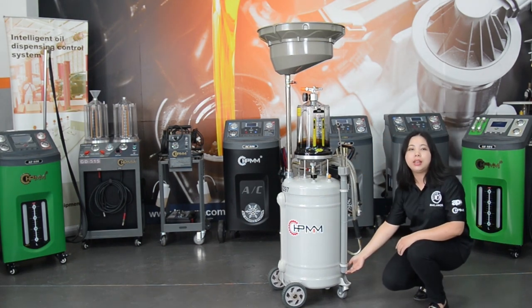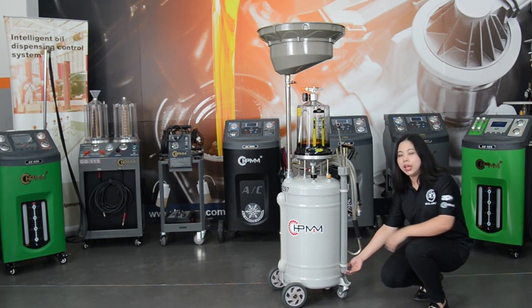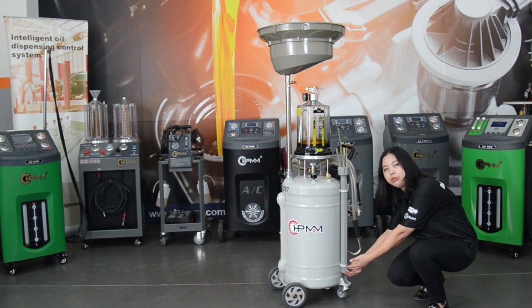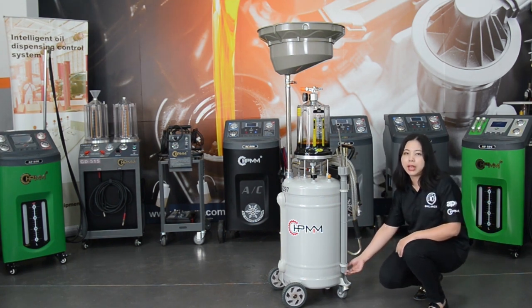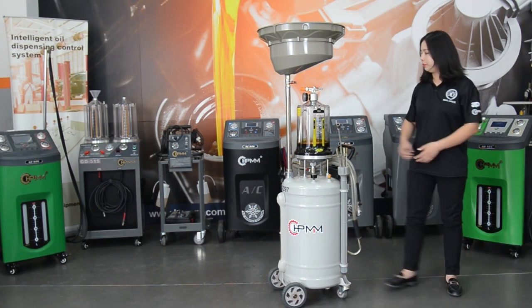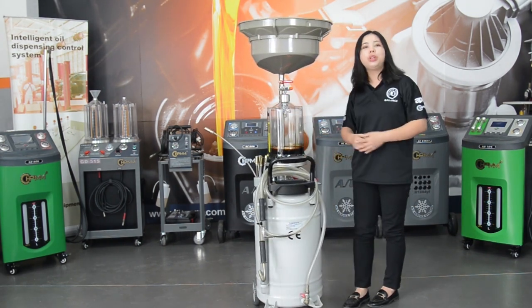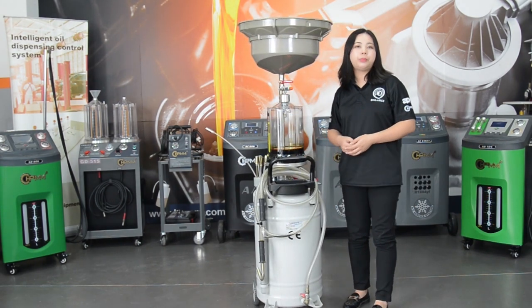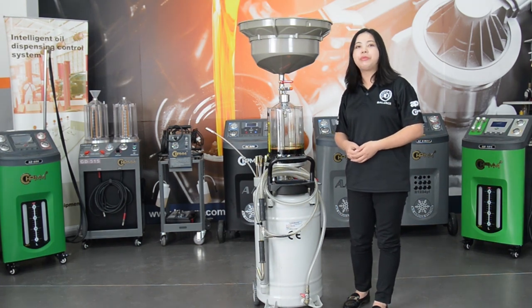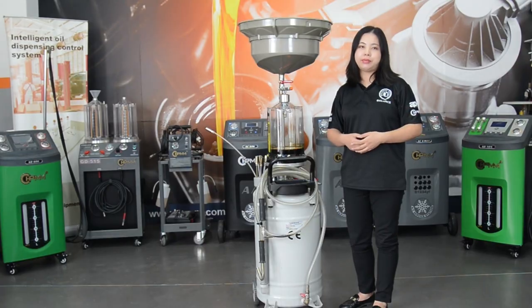It has a new oil collection cap at the bottom of the machine. The old oil will flow into this cap once it is out of use. It is able to keep the floor clean and tidy. We know that engineers need space for tubes, so we have designed a tube bar on the body for quick access.